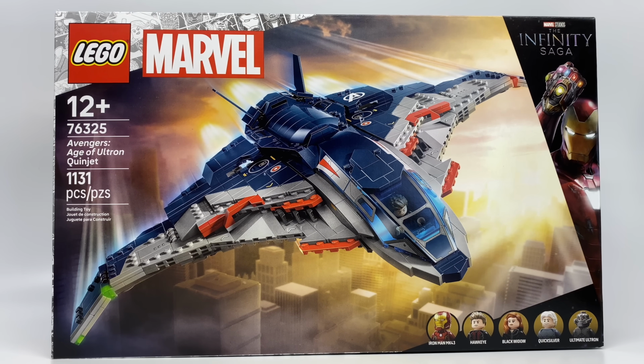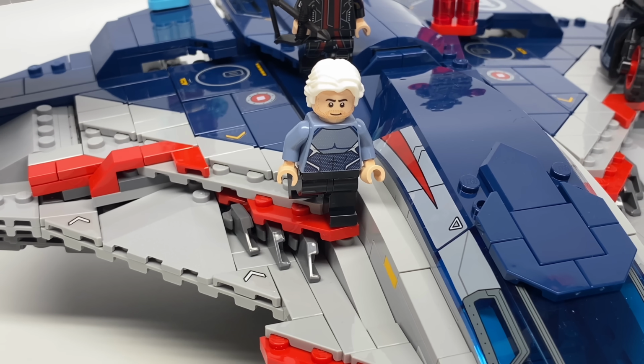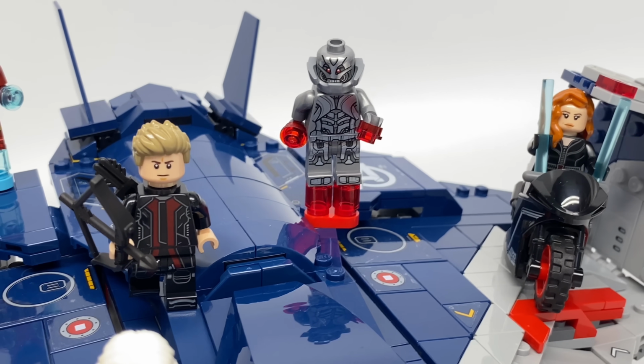I found the LEGO Marvel Avengers Age of Ultron Quinjet, which retails for $130 early at Target. It has 1,131 pieces and has 5 minifigures. This release is August 1st in LEGO stores and shop at home.